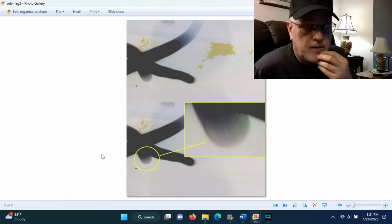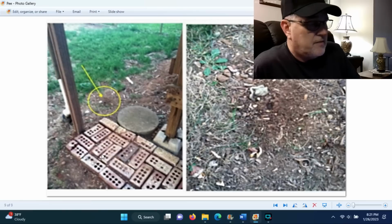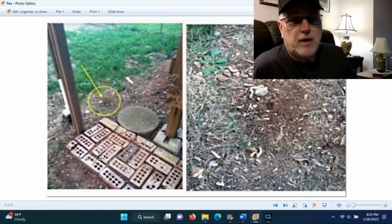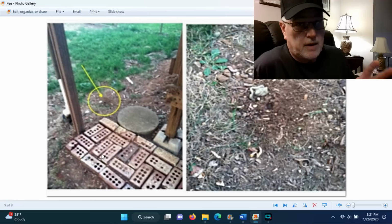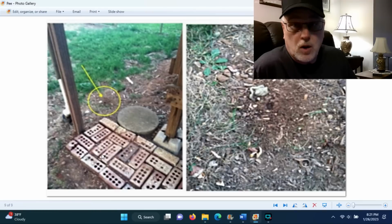Feces and urination. I'm going to add urination because they urinated right beside my deck. Usually, finding Sasquatch feces is rare. There have been a few instances where people have found abnormally large human-looking feces. That's the only way to put it. It's not like bear poop. It literally looks like a person's bowel movement, except it's abnormally large.